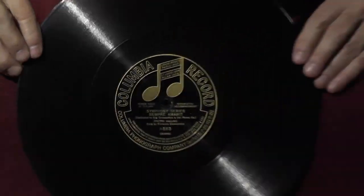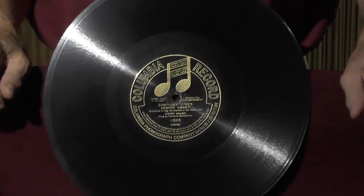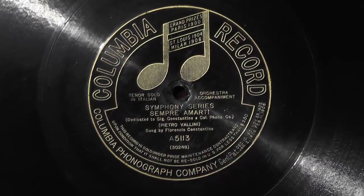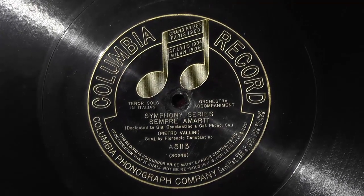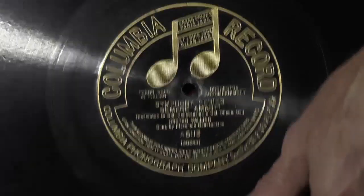Here's an interesting record. This is by Florencio Constantino, who made some recordings for Columbia. They gave him his own special label, this kind of engraved Magic Notes label. Isn't that beautiful? Just really gorgeous. Constantino was the only one who got labels like that. Not all of your Constantino records on Columbia will be that way. This was only done initially, and then shortly after that, they went to the regular tricolor banner labels.